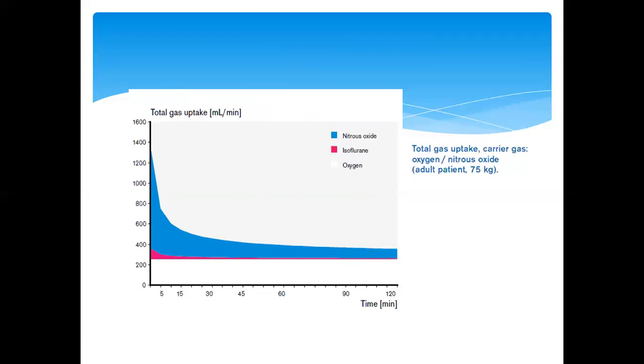We have to remember that right throughout the anesthesia experience of the patient, when we are using fresh gas flow, this basic amount of oxygen has to be delivered at all times. We can't go down below that. The other thing you can see is for isoflurane, in this purple magenta color. Initially a slightly higher concentration is taken up, and then as time passes, it stabilizes out and remains fairly constant right throughout the anesthesia experience from time 0 to time 120.